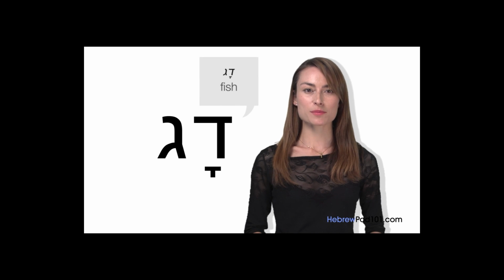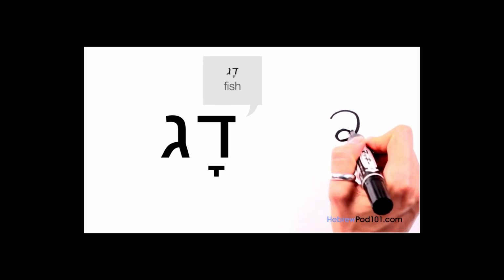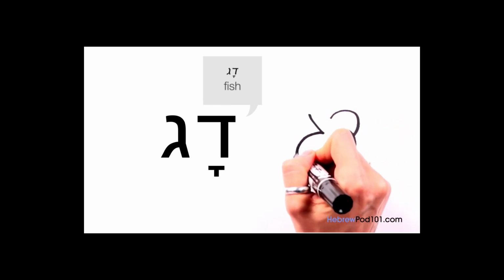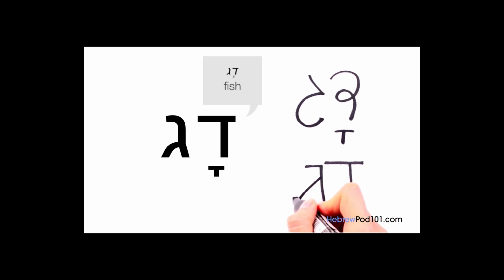Dalet. So let's make another word with the letter Gimel and Dalet. Here, dag means fish. This will come in very handy whenever you are in a restaurant. Let's write it. Dag. And now in print. Dag.